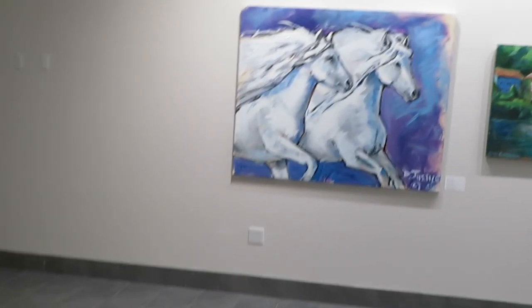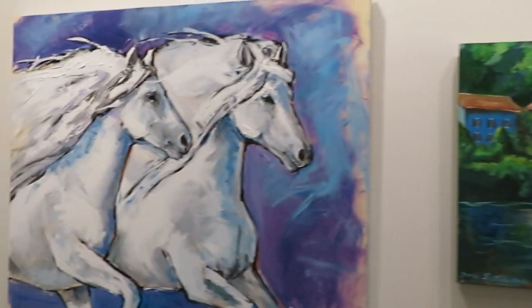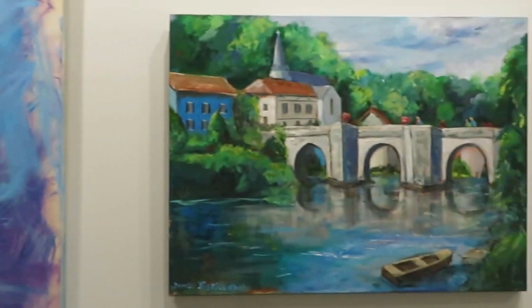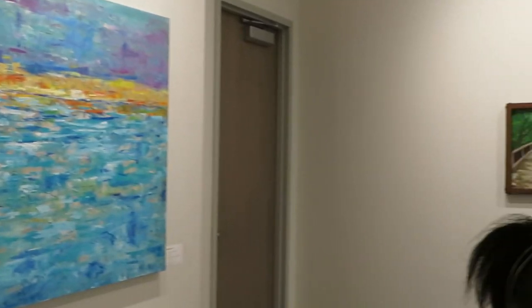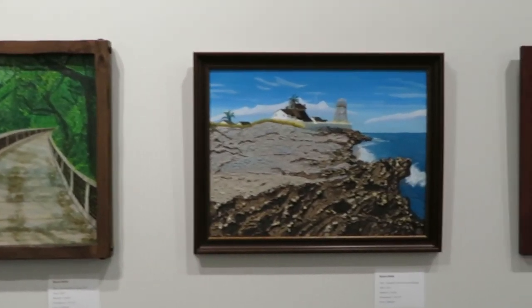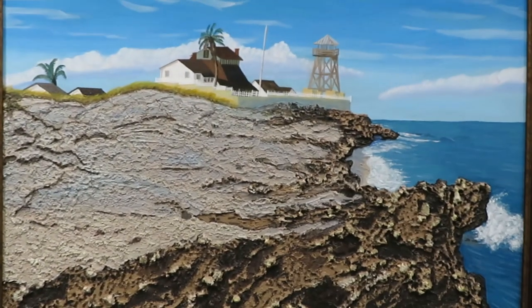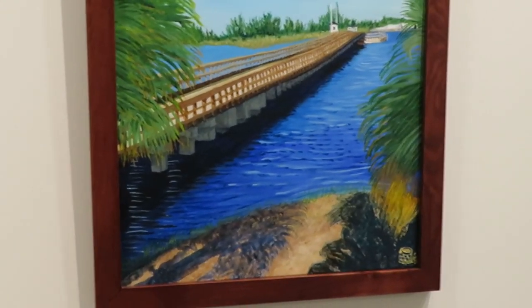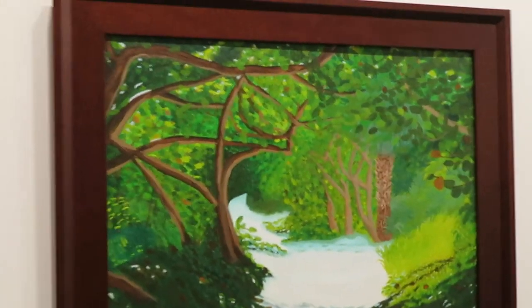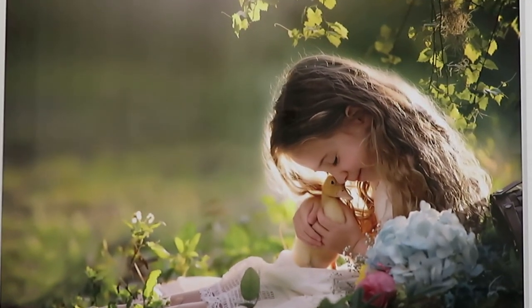Please, you guys, give me a chance to get to everything. Oh, more houses. Ooh, let's look at this artwork. Horses. Ooh. Going a little closer so you guys can see. Yeah, they changed all the paintings from when we came here last, which is good. They didn't want to keep it looking the same. So cool how it sticks out. Oh, look at that. These are some nice pictures. Oh, there's ducky.